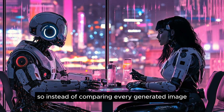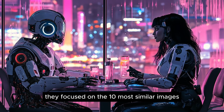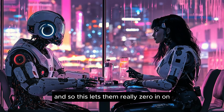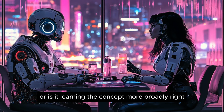So instead of comparing every generated image to every image in the training data set, they focused on the 10 most similar images for each concept. Interesting. And so this lets them really zero in on whether the model is just picking up on one specific feature, or is it learning the concept more broadly?